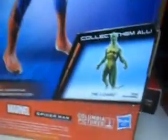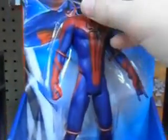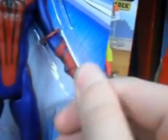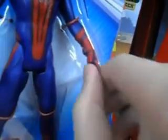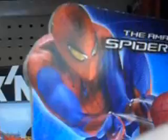because it's amazing. The same size as the Lizard, Spider-Man's a little bit taller than him. He's really articulated. You could turn his wrists if you wanted to, the same thing right here. You can see very nice detail, because this is the costume that he wears in the movie, same thing. You could turn his head up and down.